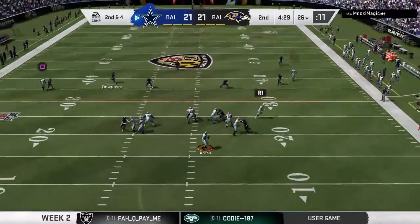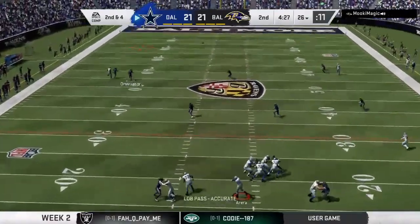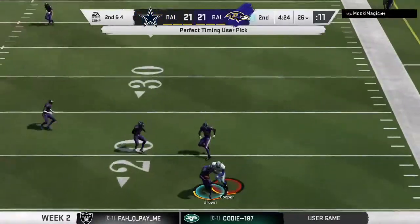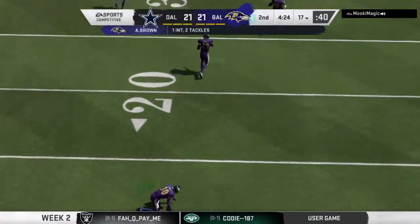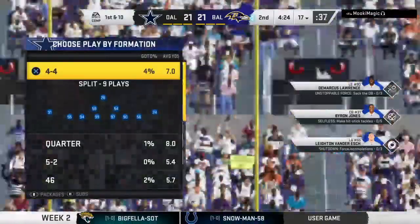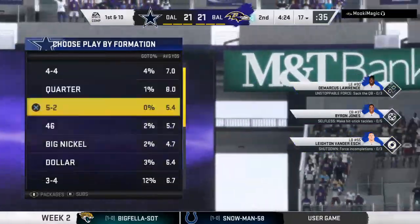On play action, they'll throw. Letting one fly deep for Cooper. Is this intercepted? It is. It's intercepted. Picked off by Anthony Brown. And a big turnover there as his guys will get the football back.